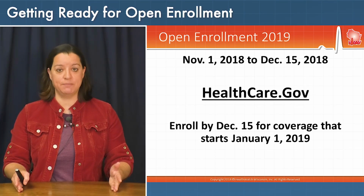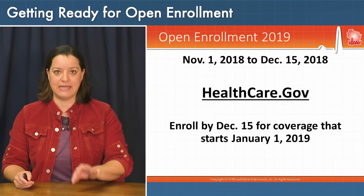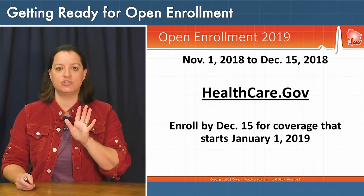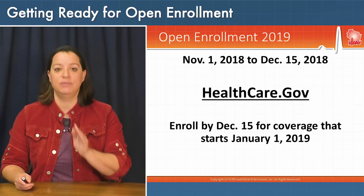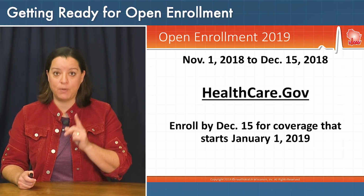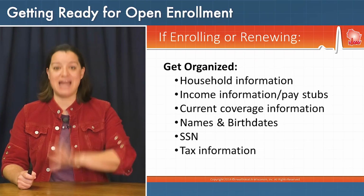This will be the time to buy coverage that becomes effective January 1st, 2019. So keep healthcare.gov bookmarked on your computer and make sure you visit it at some point between November 1st and December 15th. As you're preparing for November 1st, there is stuff you can do to get ready now.